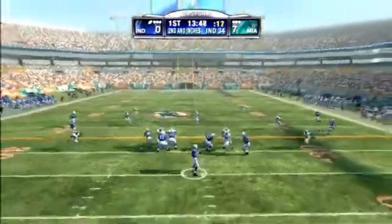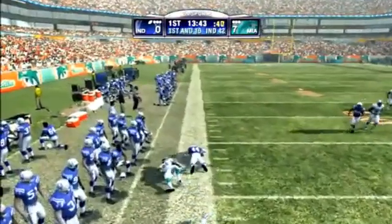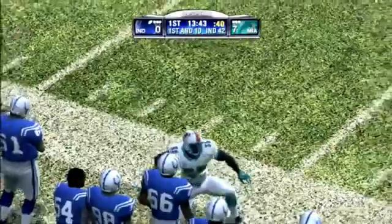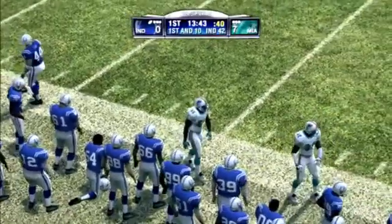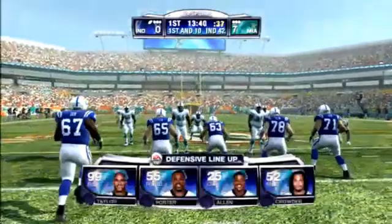Looks to pass. He throws left with the catch. He gets knocked out of bounds around the 42-yard line. He found his tight end for a first down. There's nothing better for a quarterback than to have a big body guy like that who can catch the football.